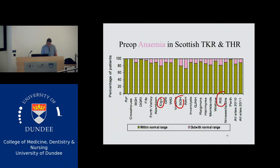And the Royal Infirmary of Edinburgh. And you see there's a difference between Perth and Ninewells. The incidence in Perth seems to be significantly lower in that population than in our population. So lots of studies show that in arthroplasty patients, the incidence of anemia is up to 30%. So it's quite significant, and this is typical of lots of surgical populations.